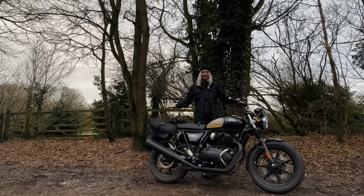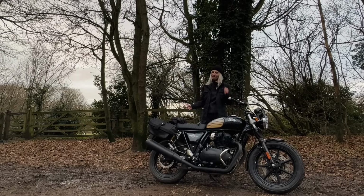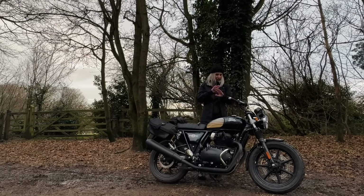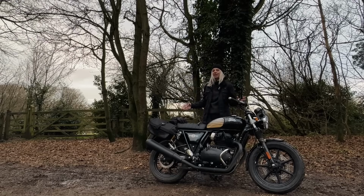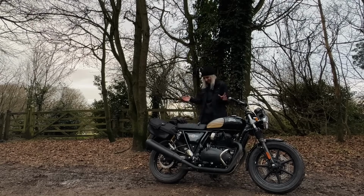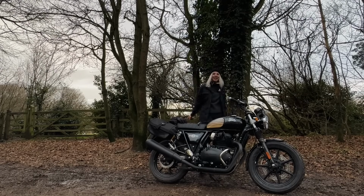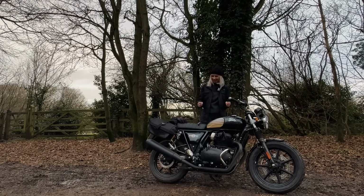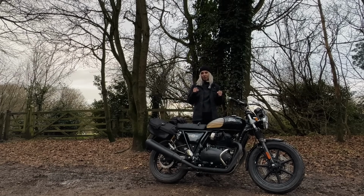If you like the Interceptor, the possibilities of customization, and you have to watch the vlogs of custom Interceptors if you are interested in that, are endless. From improving the suspension, improving obviously the brakes, taking the weight off, changing the appearance completely, improving the sound, and my ears definitely improved, and improving the performance, improving the engine. Possibilities are absolutely endless, and this is what I love about this bike. This is one of the reasons I think this is a great project.